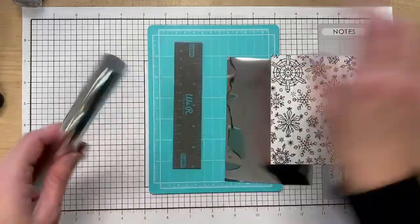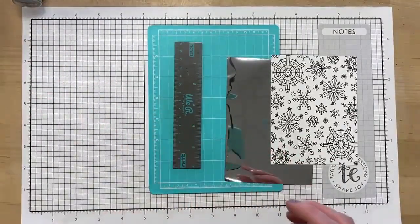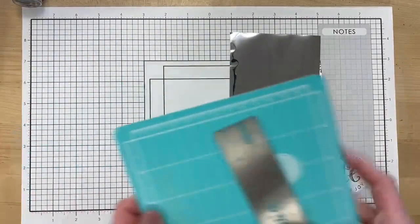Roll mine back up. I need to find a good way to store these. Kind of gotten to the point where I just put them back in the tubes. I like knowing the name, so I seem to always put them back. So we'll grab that, put this aside.